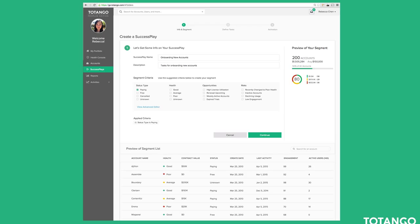One of the things I'm pretty excited about is the ability with quick filters to quickly break down segments. These are popular ways of breaking down your accounts; we looked at all the data across our customers, and these are the most popular ways of breaking things down. So are they paying? Are they free? For health, it's good, average, or poor. And then we looked at two other things, which are opportunities and risks.